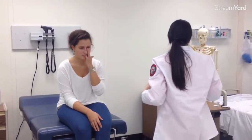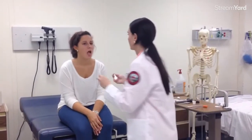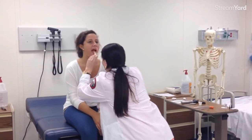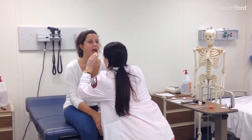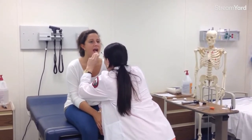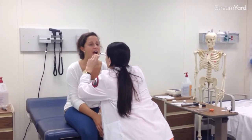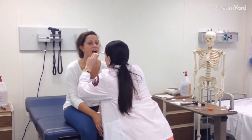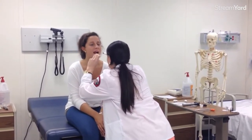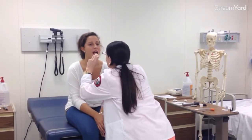Okay, now we're going to inspect the inside of your mouth. Okay, your teeth are white, healthy, and clean. Your uvula is midline. Your tonsils are present 2+. Your hard and soft palate are pink and moist. Your tongue and frenulum are pink and moist, with Wharton's duct not visible. Your mucosa is pink and moist. Stensen's duct is not visible. And your pillars and posterior pharynx are pink and moist, which is completely normal.